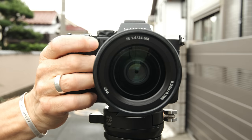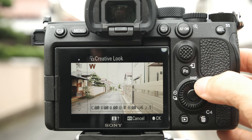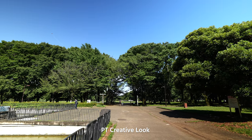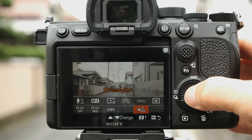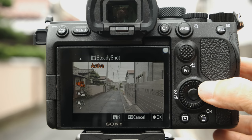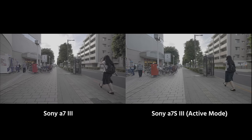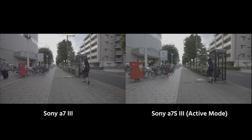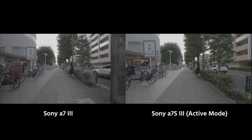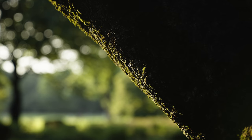Large comfortable grip. 7 new creative looks for out-of-the-box robust image. Newly designed internal body image stabilization system. Mind you that when using active mode, the image will crop a bit. Autofocus speed can be controlled for more natural looking changes.